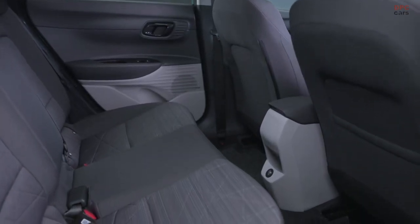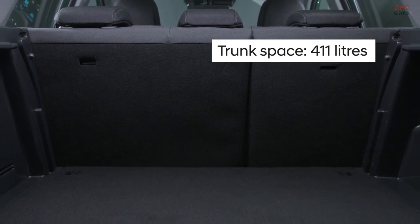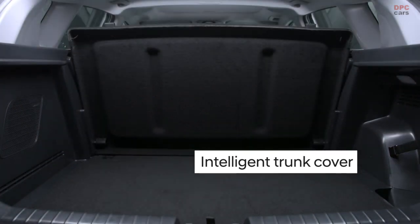BAYON stands out for its storage space, including 411 litres of trunk space with the rear seats up. The intelligent trunk cover can be slid along the rear of the back seat for even more convenience.